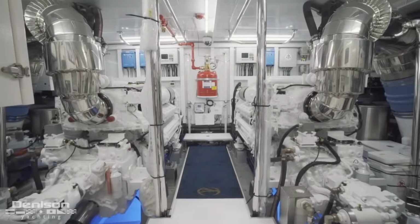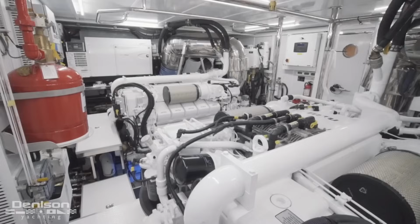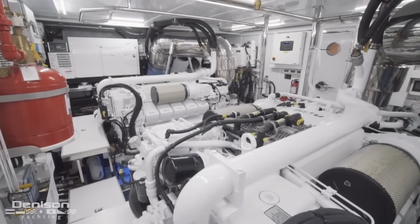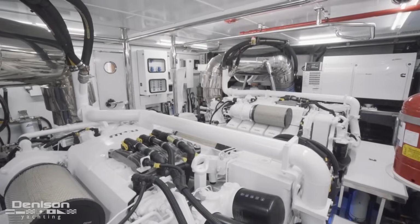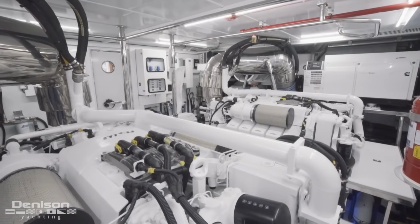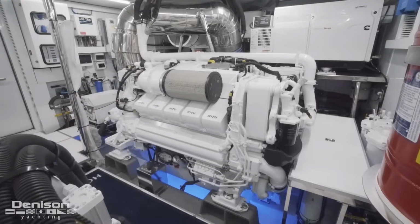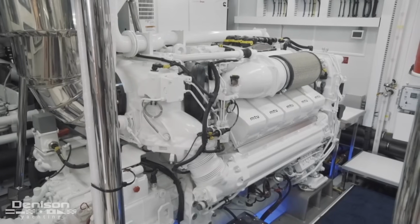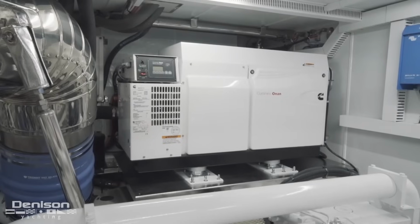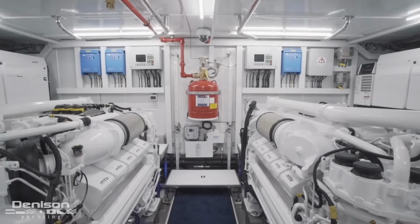Earlier, when someone working the Horizon tent asked me what I had left to shoot, I shouted, "The engine room." Their voice came howling back, "That's the best part." How great is this? As far as engines go, this FD87 has a pair of 1600 horsepower MTUs. Outboard of the engines is a Cummins Onan genset, with each unit putting out 29 kilowatts.